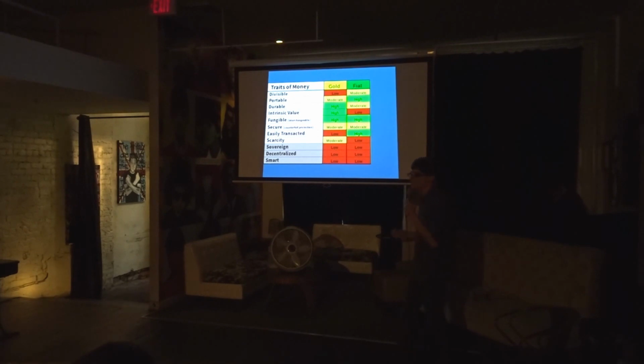Portability, very high, especially with new digital money, bank accounts and all of that. Durability is moderate. Digital cash is pretty safe, but the average lifespan of a greenback is only 27 years. So if you're looking to hold money for longer than that, that might cause you some concerns.